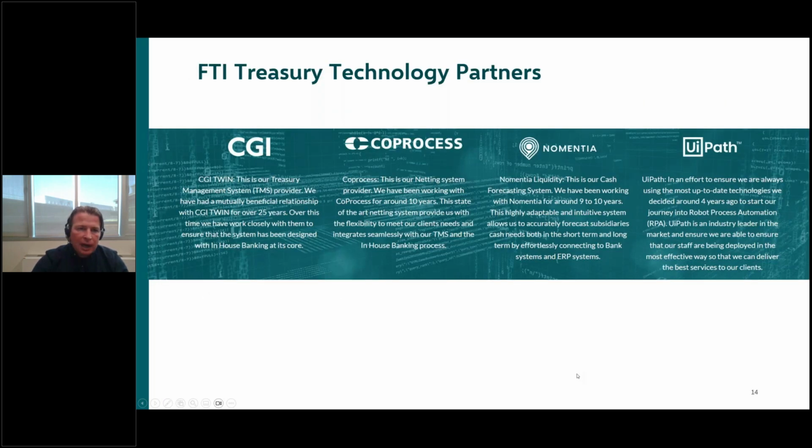Just at a high level, the technology partners that we use: our treasury management system comes from CGI Twin, and we've been working with them for a number of years and have developed a lot of great integration and solutions around in-house banking with them. We use CoProcess as our netting system. Again, we've worked with them a lot in terms of developing their system and making sure that it fits customer requirements. We use Dimension Liquidity for cash forecasting, and then we use UiPath for our robotic process automation.